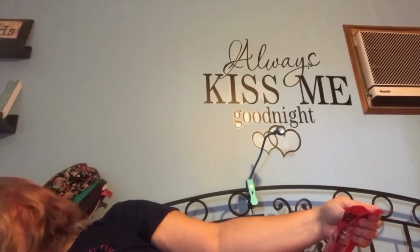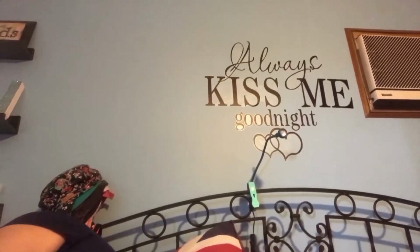I needed a new tripod, because the one I had before, the plastic part that screws into the bottom of your camera actually broke. So where's my scissors? Scissors, because I need to chop this. So I bought myself a new one, and this was $2.80.